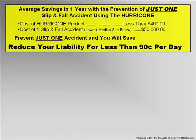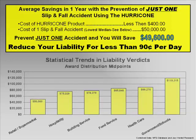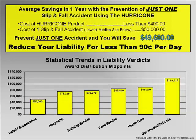You will see a significant savings with the prevention of just one slip and fall accident using the HURRICONE. Statistical trends and liability verdict award distribution midpoints are well over $50,000 per incident. You can reduce your liability exposure for less than 90 cents per day.